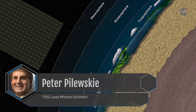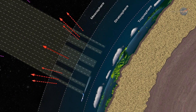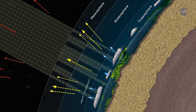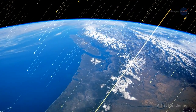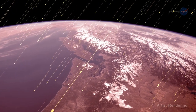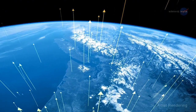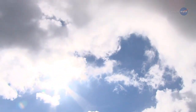Peter Pilewskie, TSIS lead mission scientist, explains, "When there's a balance between incoming energy from the sun and the infrared radiation Earth emits, climate remains steady. An imbalance means energy is either being stored in the system, causing temperature increases, or lost, causing temperature decreases. Energy from the sun makes up half of the balance equation.